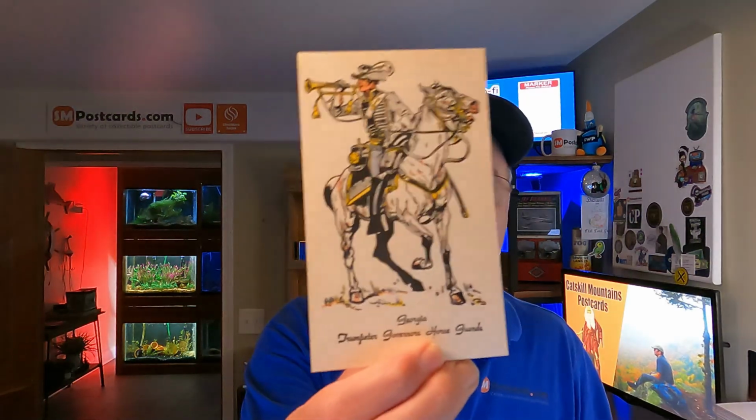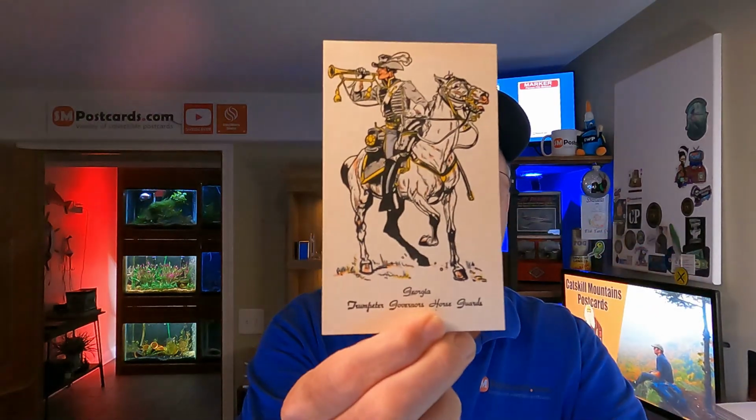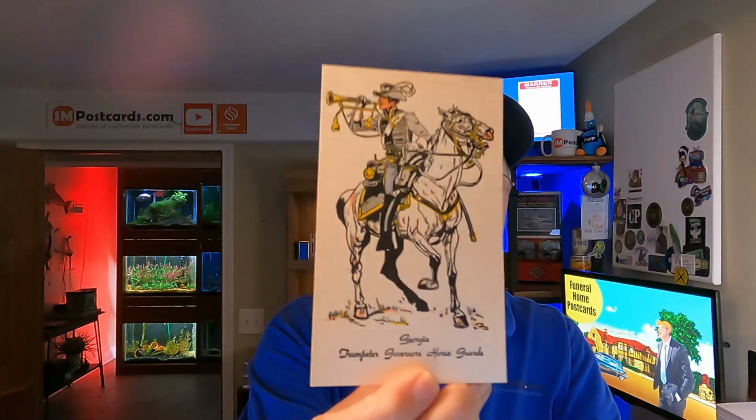On this poll of cards, sold 11 cards. I want to do 16, but I only did 11. This was a pretty neat one. This is Georgia Trumpeter Governor's House Guards. Kind of like a print. That's the horse and the trumpeter. When I saw the little thumbnail when it sold, I don't remember it. It's just got a plain postcard back. And it was a neat card. $4.75. Next one sold for $7.